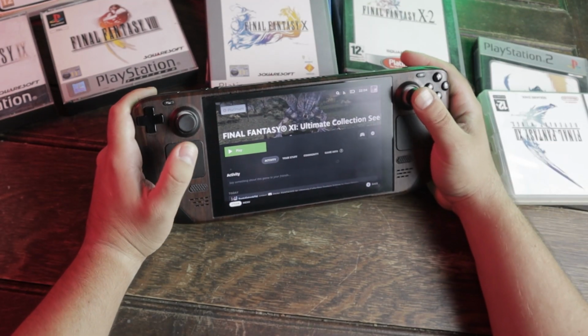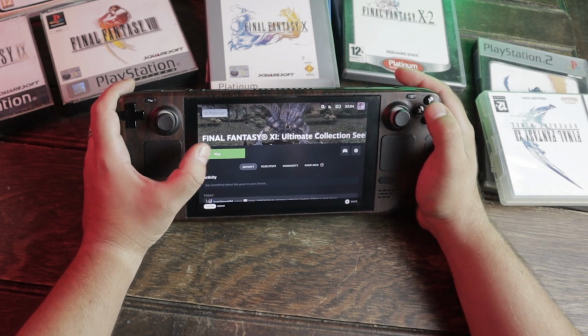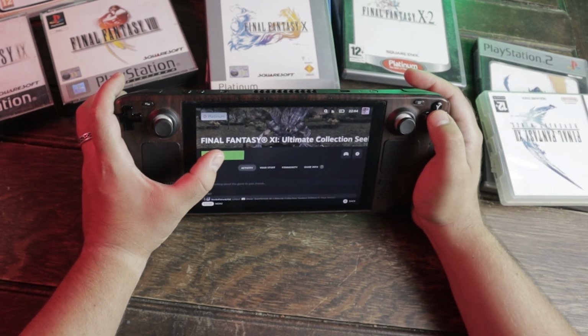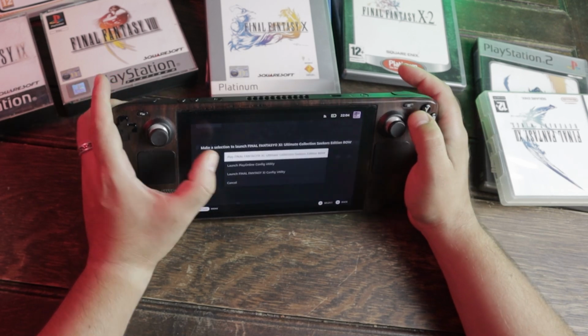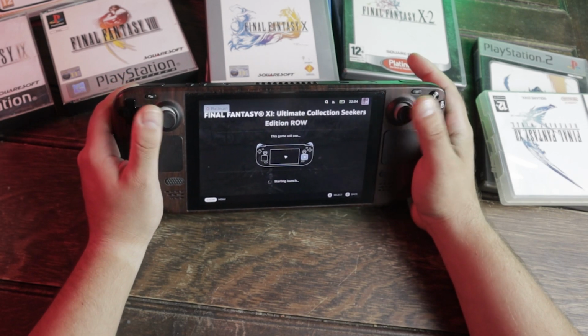Alright, so I tried to set up my account on my desktop computer. That PlayOnline shit is fucking ridiculously stupidly complicated. Didn't actually get the game running on my desktop, but I'm just gonna try it here.